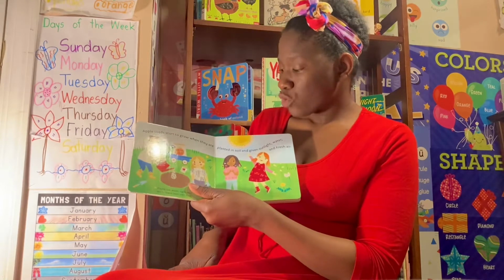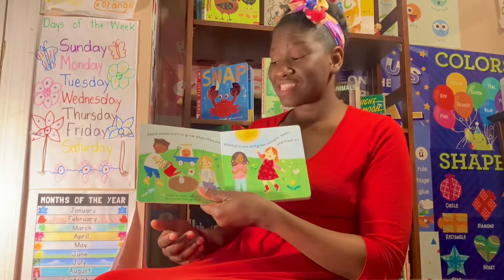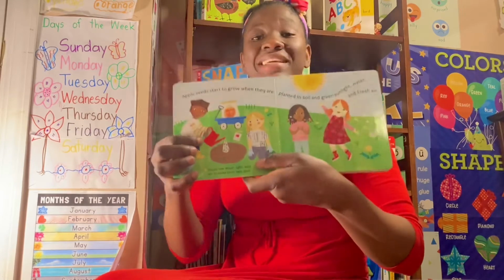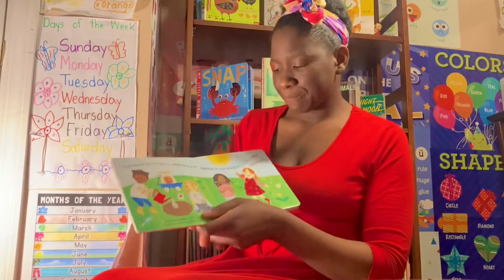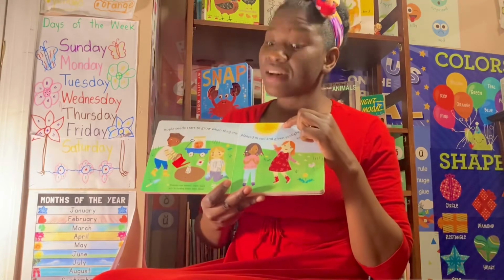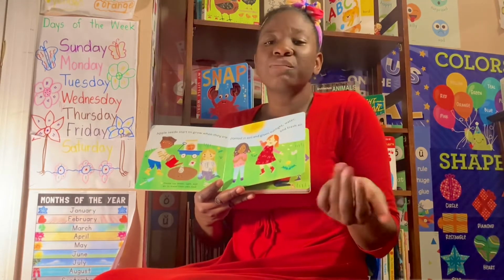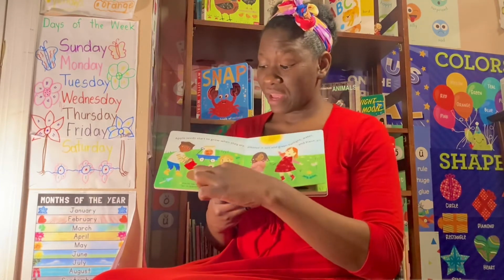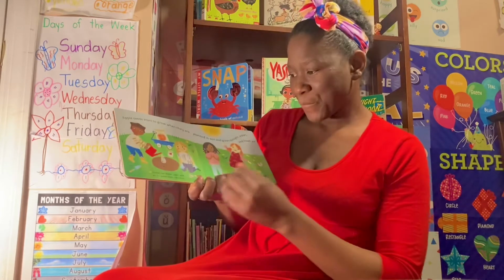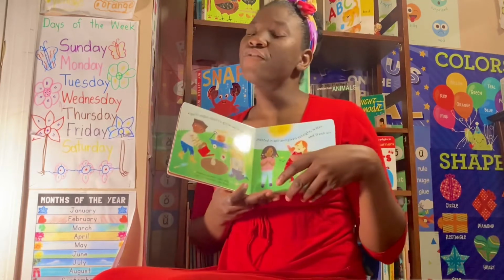Apple seeds start to grow when they are planted in soil and given sunlight, water, and fresh air. So here's a little boy with his watering can, watering the seeds because they need water. And here is our favorite little friend, Mr. Sun, making sure the seed gets some sunlight. And outside always provides us with fresh air. So here's the seed getting sunlight, water, and fresh air. Plants use water, light, and air to make their own food.